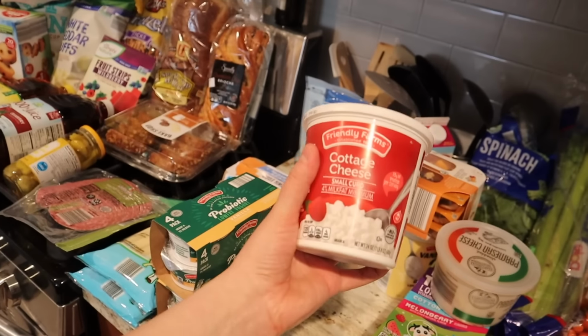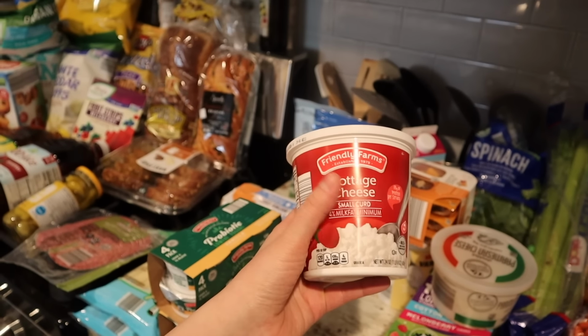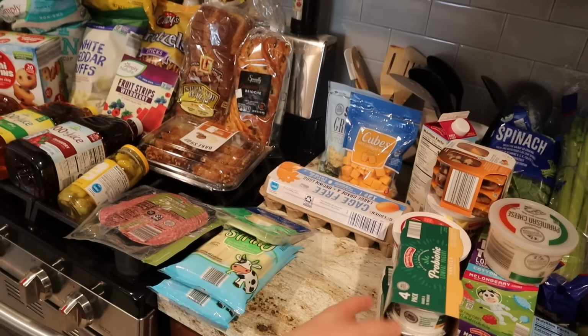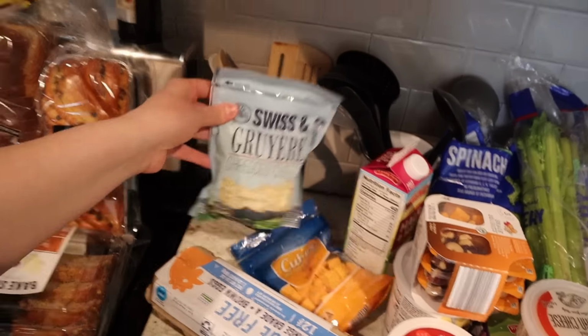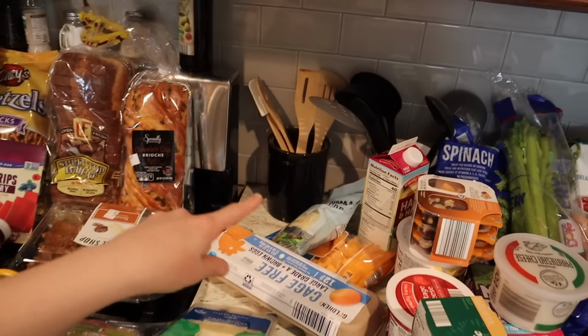This cottage cheese right here is for the bacon bites, which is so odd because I did not expect cottage cheese to be in there, but it is. Apparently it's part of the recipe I'm following. 2 packs of the vanilla probiotic yogurts, cheese cubes. The girls have actually been loving those. Some of this Swiss mixture of shredded cheese. I think I got that to go in the egg bites.